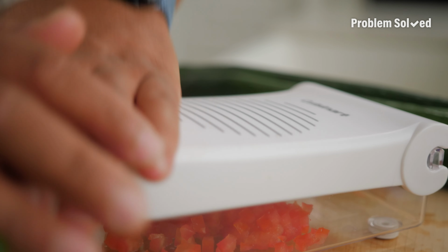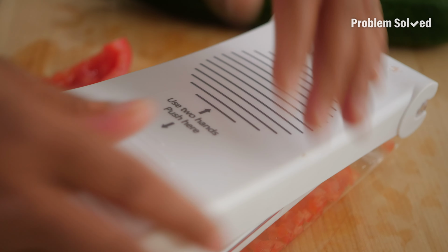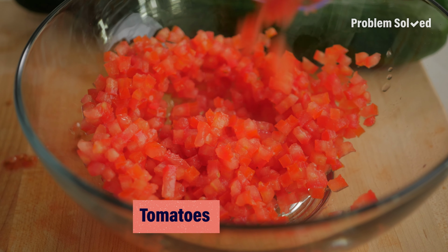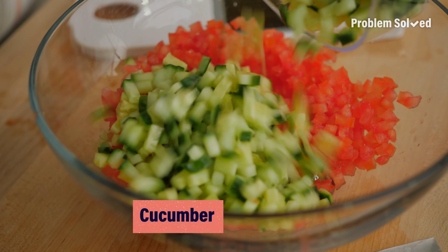It's quite the noise. I'm just telling everybody I did this by hand. I really did. I'm using my hands. Look at these nicely, evenly diced tomatoes. Tomatoes, tomatoes, cucumber.